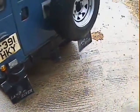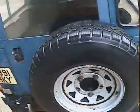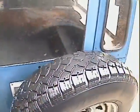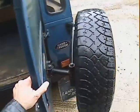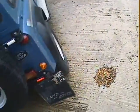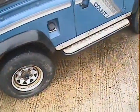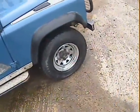It's got factory tow pack on it. It's also got a swing away spare wheel carriage, which is very useful because when you open the rear door, it means it's not weighing down the door, making it too heavy. Swings away like that, very nice. Useful feature though. It's got rear mud flaps, as I say, opening rear windows, sliding rear windows. That's about it.